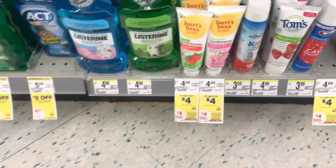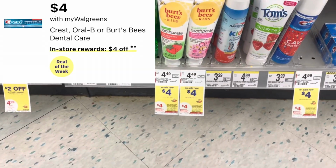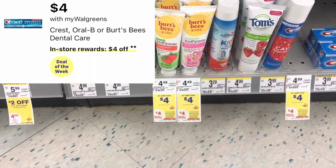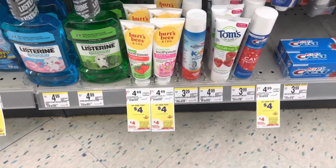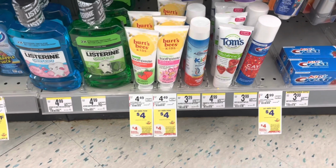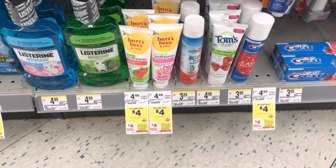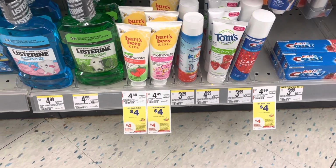Here's a deal on the Burt's Bees toothpaste. They are also part of that deal of the week. When you buy 2, you'll get back the $4 register reward. Now, unless you're planning to incorporate this with one of the other products as a part of the deal, and you want to get 2, you got to do it in a separate transaction, because remember, it's only going to give you that $4 register reward once.